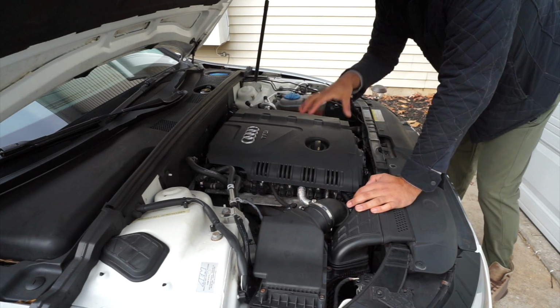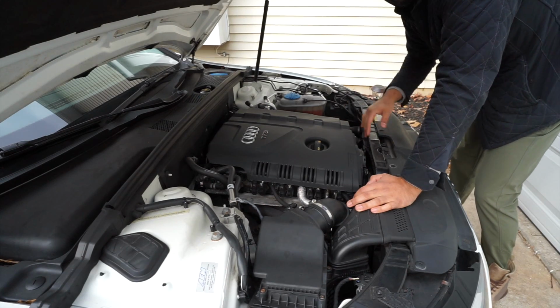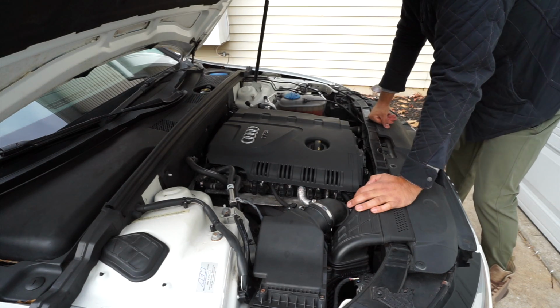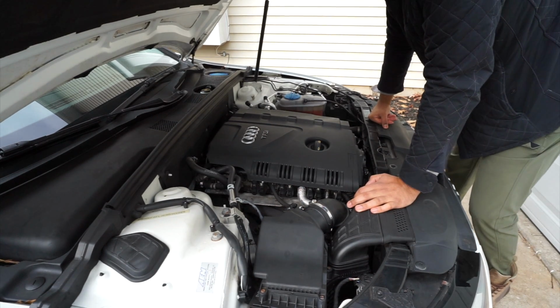Even though this is a 4-cylinder engine, there's a lot of room to work here. Not so much up here, but there's a lot of room to work here and here. So when you are working on this car, it won't be too bad, at least. I've seen worse.